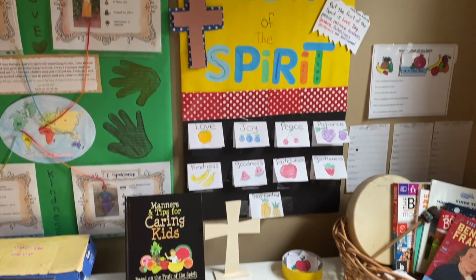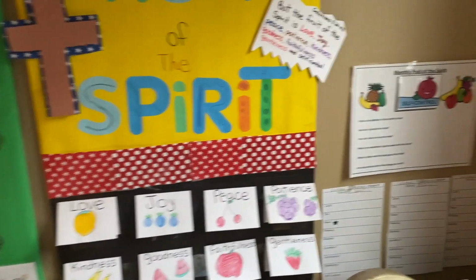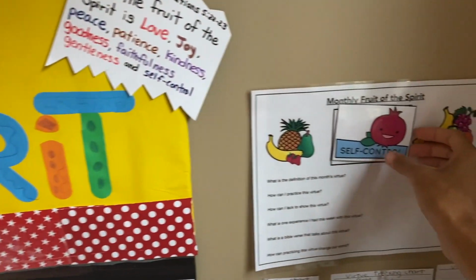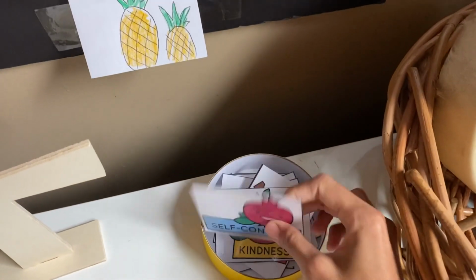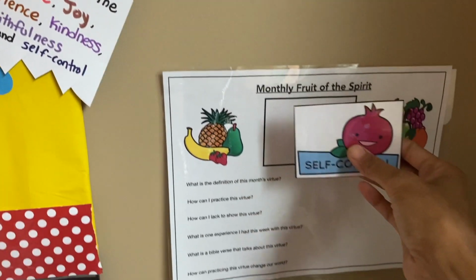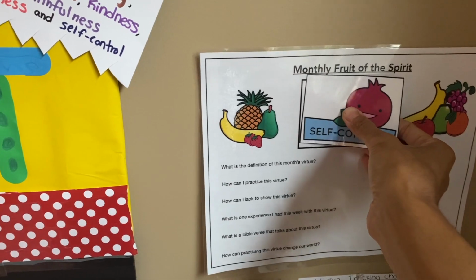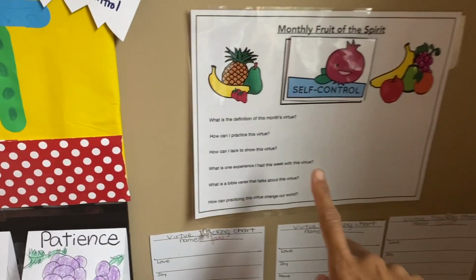And so what I'm doing is every month I'm focusing on a different fruit of the Spirit, different virtue. And I'm going to be putting it here on this board. And so I have all of the different virtues here. They're laminated. They have Velcro on the back. And they're all here. And then I put it here on this board. Monthly fruit of the Spirit. So self-control, for example. And then it has some questions.